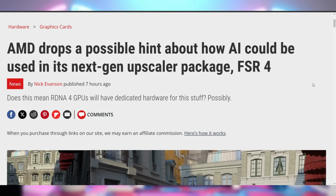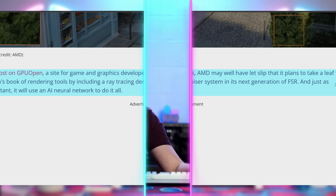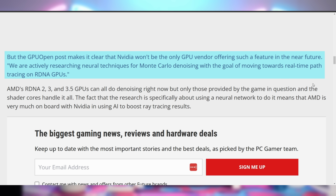Also, we're getting details that they're looking at potentially changing FSR, in FSR 4, to bring ray tracing denoising into their system, which is something that DLSS currently does, and kind of goes hand in hand with the details that RDNA 4, the RX 8000, are supposed to be way better at ray tracing. And so the report on GPU Open is that they're actively researching neural techniques for ray tracing denoising to make real-time path tracing happen on RDNA GPUs. Which would be cool. It would be very cool.